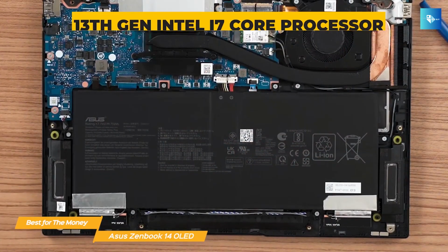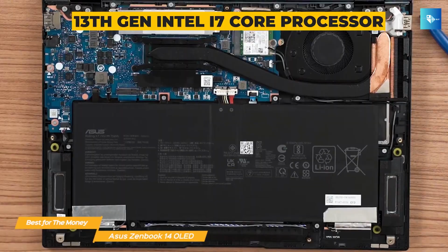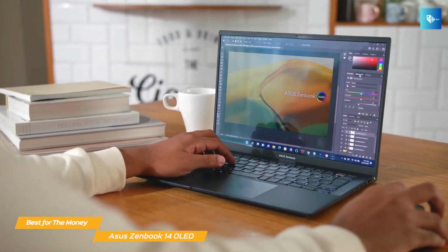It comes equipped with a 13th gen i7 core processor, which is more than enough power to handle everyday tasks like web browsing, streaming videos, and even some gaming. It also has Intel Iris Xe graphics to give you great visuals for multimedia work.